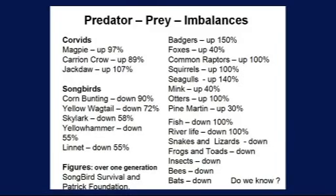Predator-prey imbalances. Very interesting list of numbers here. Magpie up 97%, carrion crow up 89%, jackdaw up 107%. Songbirds: corn bunting down 90%, yellow wagtail down 72%, skylark down 58%, yellowhammer down 55%, linnet down 55%. Those are the figures over one generation from songbird survival, and the Patrick Foundation are on the right, more difficult, but these are estimates and realistic.